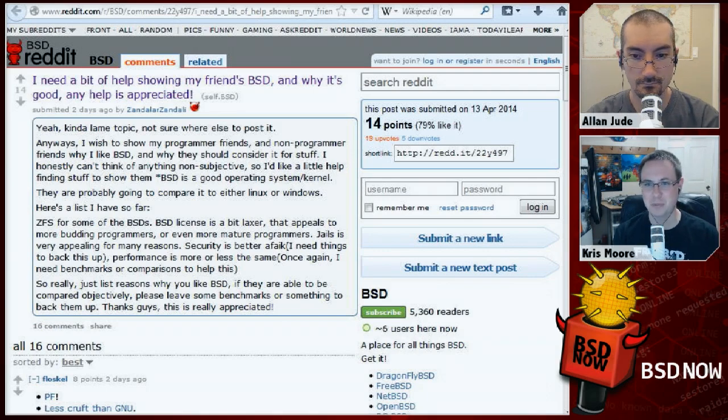Here's the list he came up with so far. ZFS for some of the BSDs, the BSD license being a bit laxer, which appeals to more budding programmers, even more mature programmers. Jails are very appealing for obvious reasons. Security's better as far as he knows, but he needs things to back that up with. Performance is more or less the same, which again, he's asking if there are any benchmarks or comparisons we can point him to. So he's just asking what are other reasons why folks use BSD. So I'll let you go first.